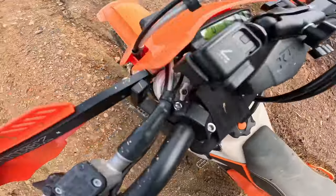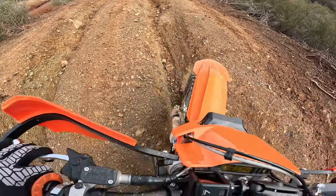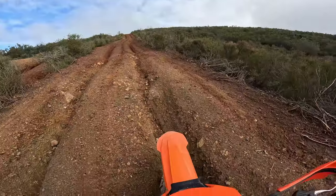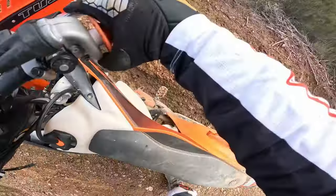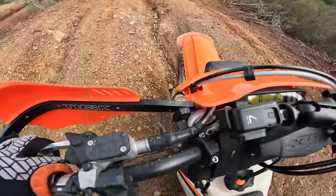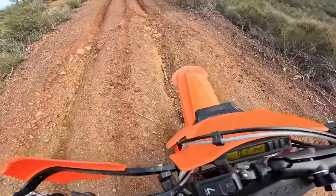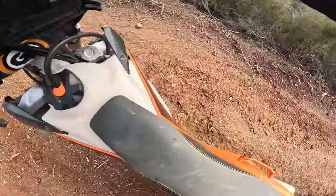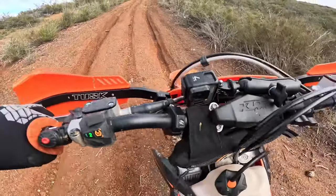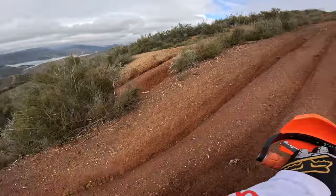All right, let's see if we can get back to the right. This is where a right-hand brake would be nice. We were almost there too. Damn it. I'm going to get out of this rut. All right, we might have to stay in it. I think I can tractor it up from here.